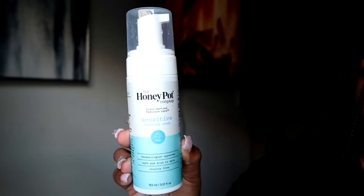So first off, I'm gonna start off with feminine hygiene and what I use downstairs. I have two products that I use. The first one, of course, y'all, is the infamous Honeypot. My good sis, she gets me right when I'm on my monthly, or when I'm not on my monthly and I just want to feel fresh down there. This is a very good wash. It is a plant derived feminine care sensitive foaming wash, and it's really, really good. And I like it because it says it's made for people with vaginas, made with people with vaginas. It's a cute little slogan that they have on the bottom. But yes, this is what I use downstairs.